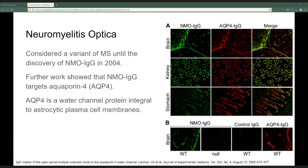This is from a 2005 paper where the top row shows, in mouse brain, staining around the Virchow-Robin space at the pia-astrocyte interface in the cerebellar cortex and the midbrain. The NMO antigen is green, and the aquaporin 4 channel protein is red. On the far right you're seeing the merged images in the top row. The second row and the third row show kidney and stomach tissue.